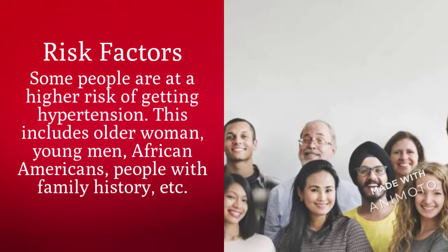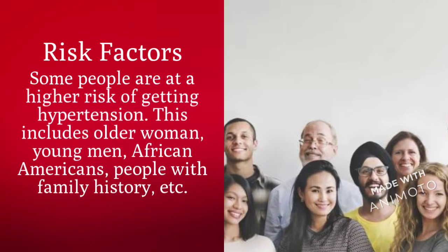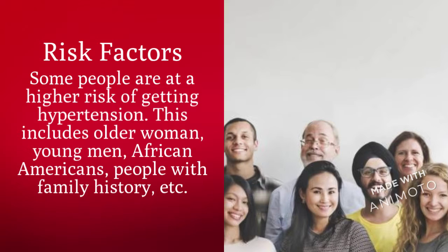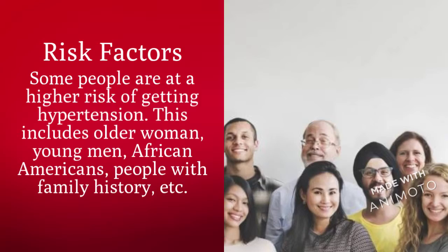Some people are at a higher risk of getting hypertension. The biggest risk factor is family history. People who have many ancestors who have had hypertension are at the highest risk of getting it. Other risk factors include health, weight, race, gender, and habits. Sometimes people who have certain diseases can get hypertension more easily or they can get a more severe type of hypertension.